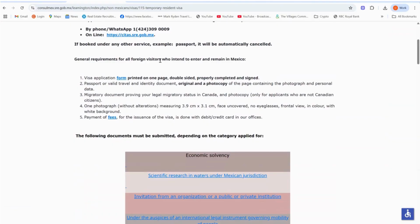General requirements for all foreign visitors who intend to enter and remain in Mexico. The visa application form printed on one page, double-sided, properly completed and signed, passport or valid travel identity document, original and photocopy of the page containing the photograph and personal data, migratory document proving your legal migratory status in Canada and photocopy only for applicants who are not Canadian. 1 photograph without alterations measuring 3.9 by 3.1, face uncovered, no eyeglasses, frontal view in color with white background, and the payment of the fees.